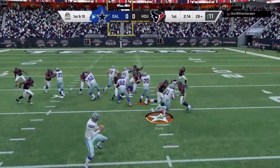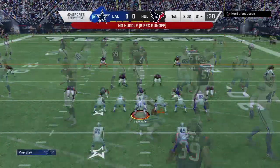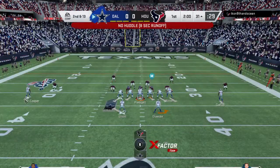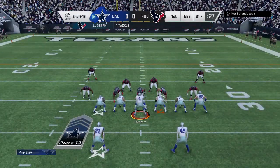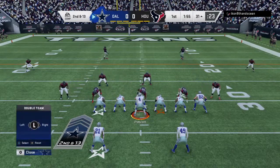A first down carry by Elliott. And forget about finding a lane. He barely had time to look up before he was planted in the backfield. That'll set him back with a loss of 3 on the play. And that'll make this a 2nd and 13.